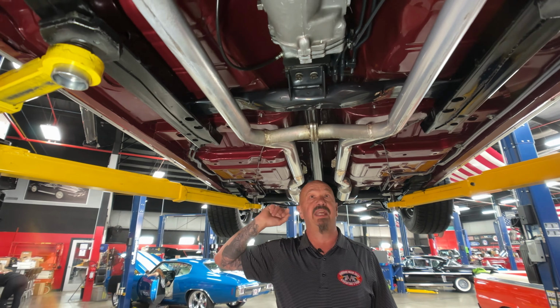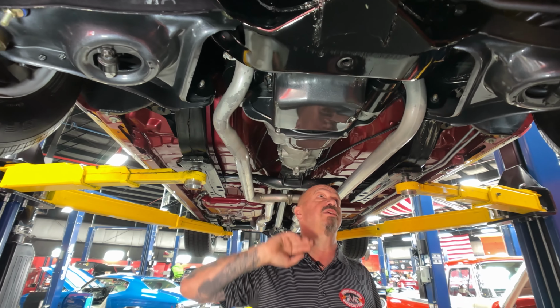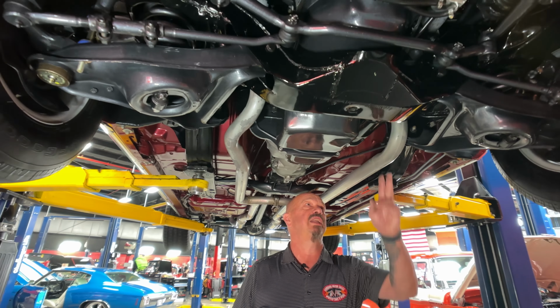The transmission, everything lines up on the transmission too, so we do believe this is the original transmission. The date code, everything lines up. The bell housing's all cleaned up, looking good. It's got a stock appearing starter. The bottom side of the motor's painted that same color. Cross members all painted up, looking good. The lower control arms, the sway bars, everything looking sweet.